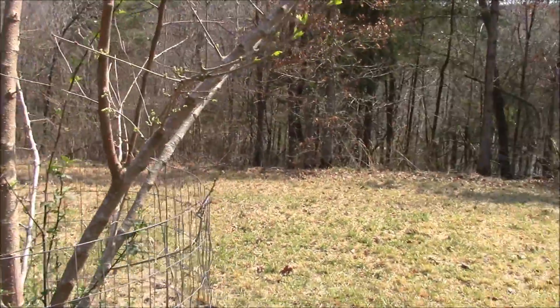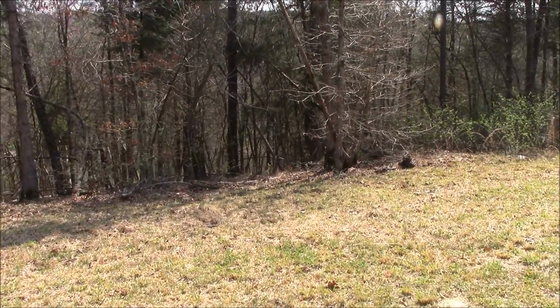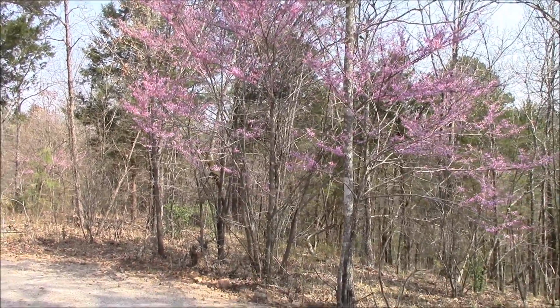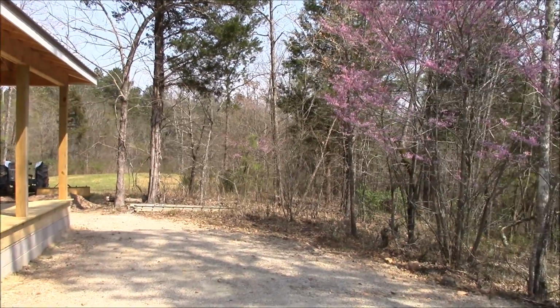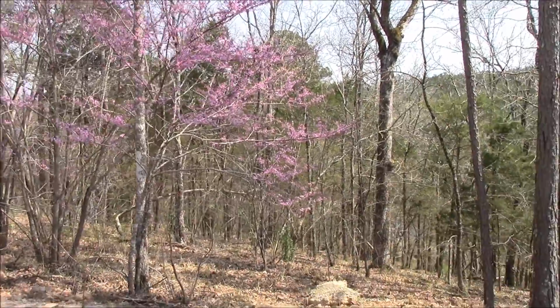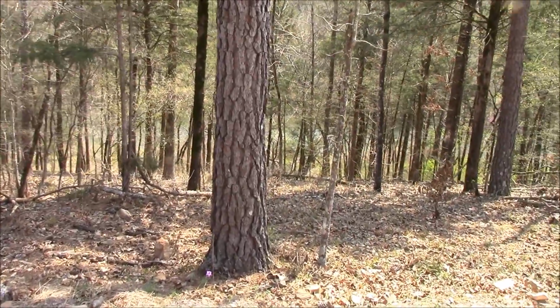Alright, so now let's walk down to the creek. I want to show you what's going on down there. Got some really pretty red buds blooming in my backyard right now. You can see the back porch is right there, so those are going to be in the backyard. I really enjoy seeing those bloom. But what I want to show you is down here by the creek. So let me walk you down there.